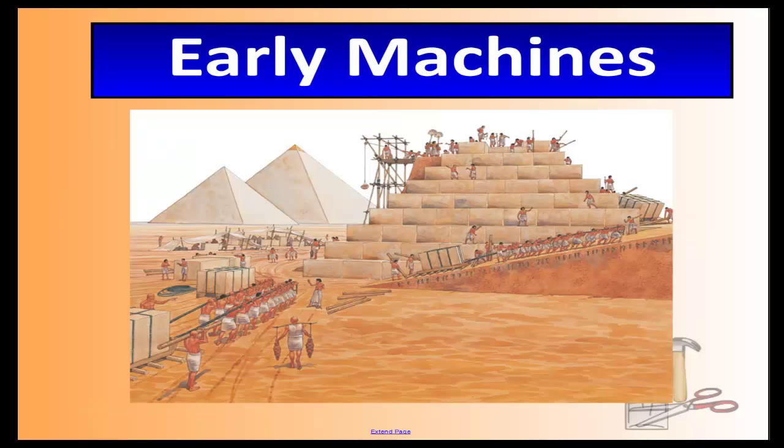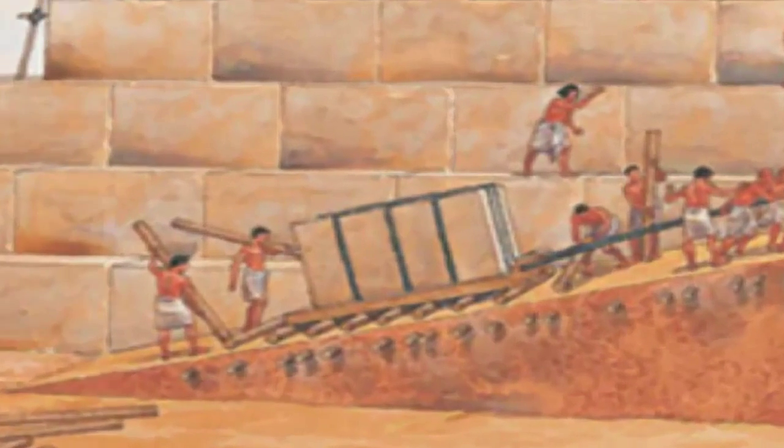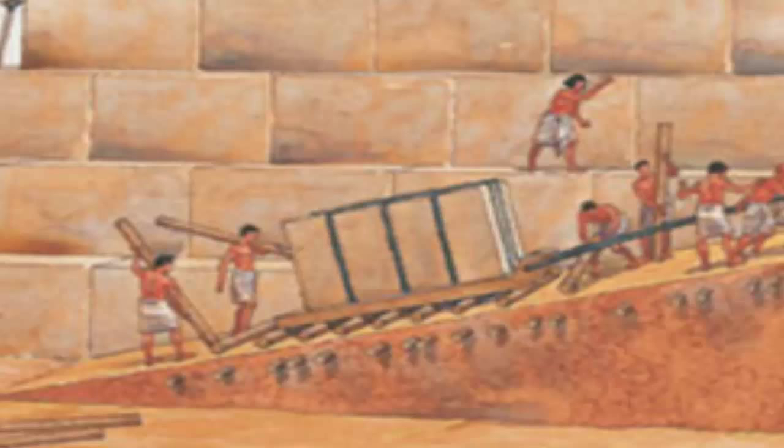The first one that we'll look at is obviously way back when the pyramids were being built. Those individuals building them, although they were slaves, did have to rely on some very, very simple and very basic simple machines. If we zoom in right here, you can see that the simple machine used here is kind of like a wheel and axle, right? Something to roll the block up.